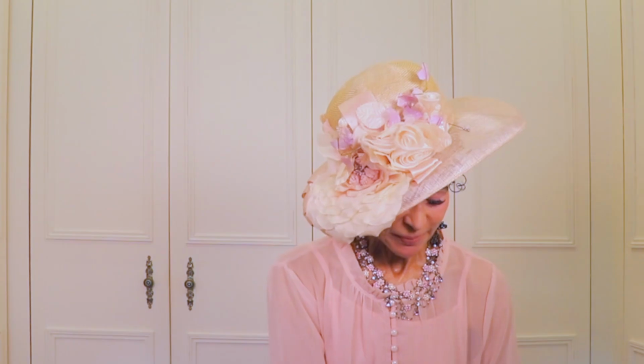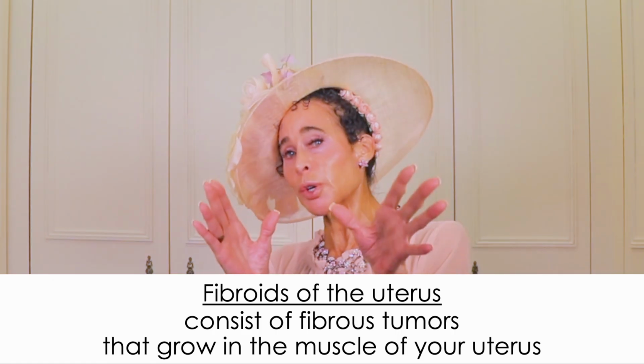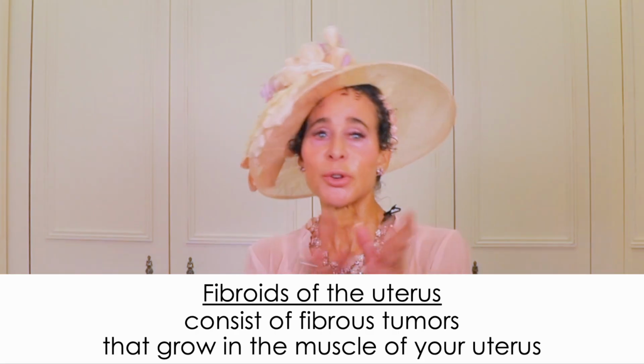its shape. So here, I have some oatmeal flakes, and I'm going to sprinkle them throughout our pink blob of muscular tissue. The oatmeal flakes represent the fibrous tissue of your uterus. Now notice that the word fibroids sounds like the word fibrous. And that's apropos because fibroids are fibrous. And it is precisely the fibrous tissue that grows to create fibroids in your uterus. So fibroids of the uterus consist of fibrous tumors that grow in the muscle of your uterus.